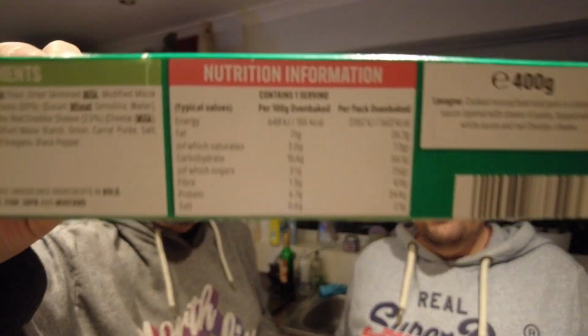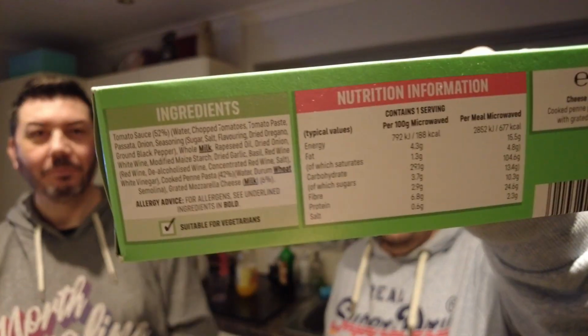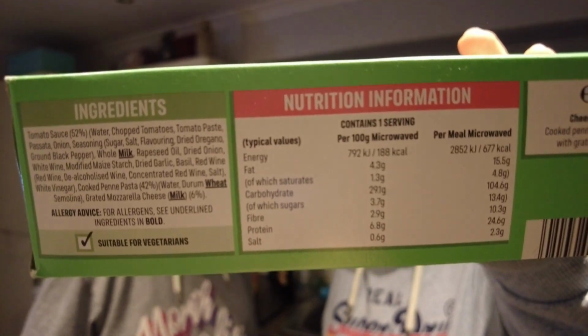So 506 calories for the lasagna, for the whole pack. And then this one's 677 calories. It is weird because you'd have thought just a cheese and tomato pasta would have fewer calories than a lasagna that's got meat in and then cheese all smothered over the top. So that's the nutritional information on the lasagna, for all of you nutritional value lovers. There's the nutritional value for the tomato pasta. Right, and so we'll get this cooked up and then we'll see what it looks like once it's ready.